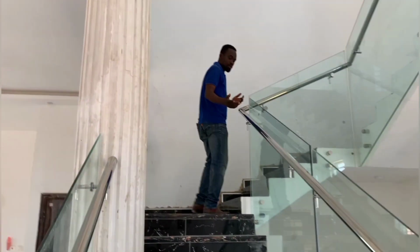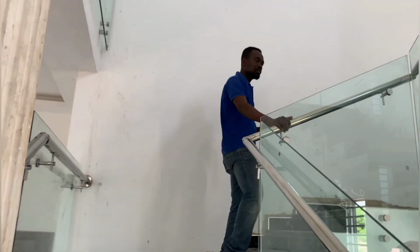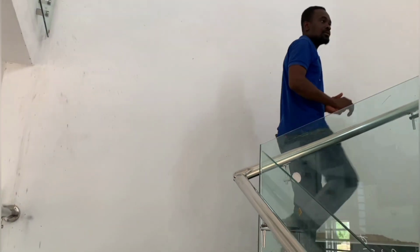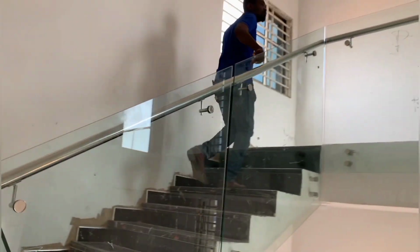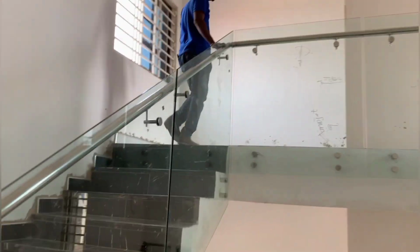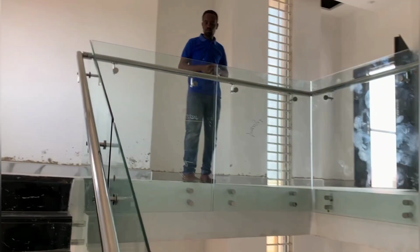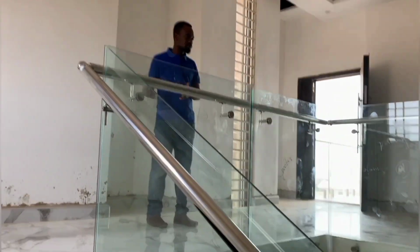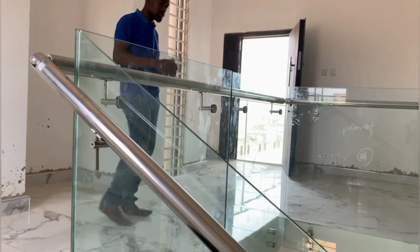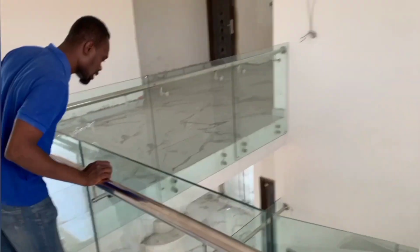So as you come, you can see everything by yourself. How the balustrades are being fixed. Very strong. Such a nice house. After you come up the stairs, this space is a void. You can stand here and view everything that is going on downward.